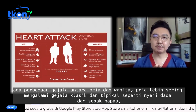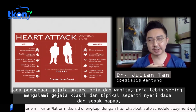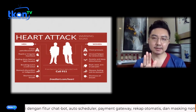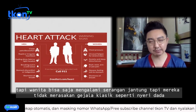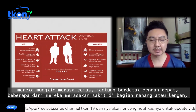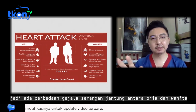Now, there is a difference between men and women. Men often have the more classical or typical symptoms like chest pain, breathlessness and sweating. But women oftentimes present with a heart attack without the classical symptoms of chest pain. They may feel anxious, their heart may be beating fast, and some of them may have jaw aches or arm aches. So there's a slight difference between men and women.